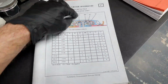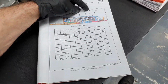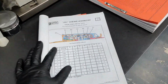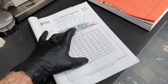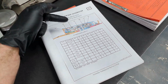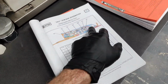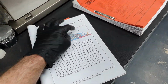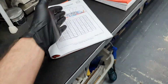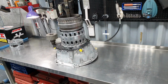What did I say? K2 and K3, right? That's the most that they're suffering. You can see on the previous transmission builds or repairs that K3 and K2 can go bad. Also the rest can go bad. This doesn't mean that only the K2 and the K3 have a problem, alright? It can go bad the rest, but it's rare, it's difficult.